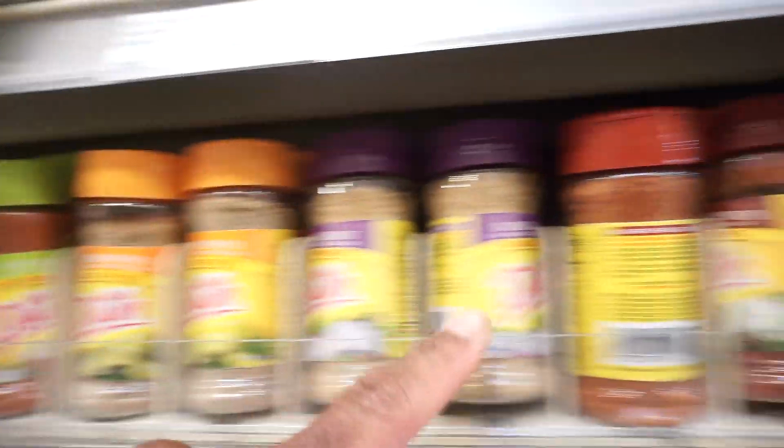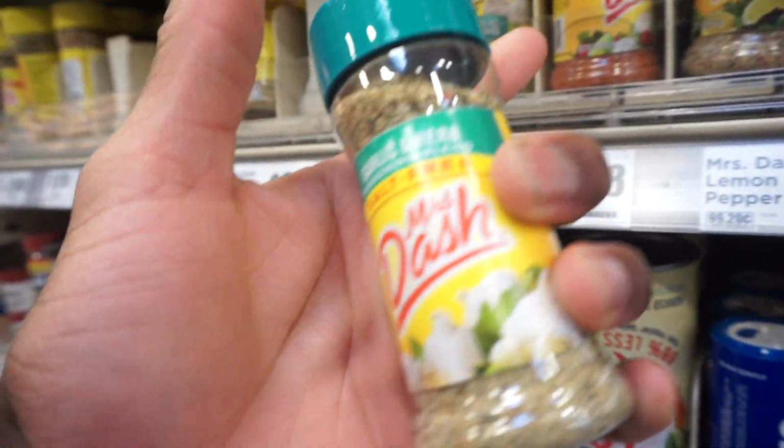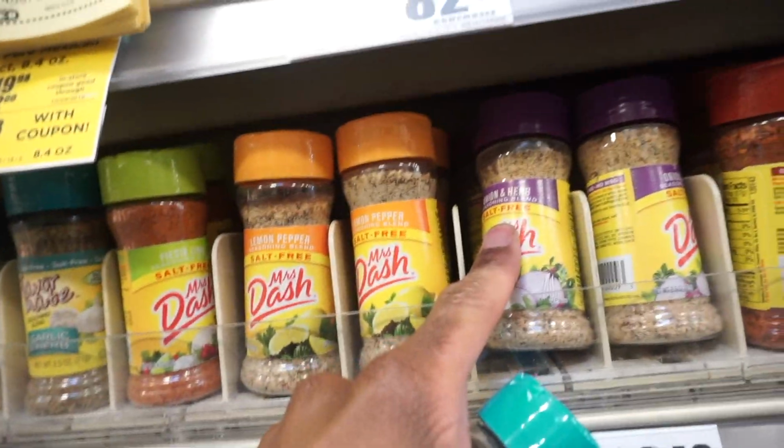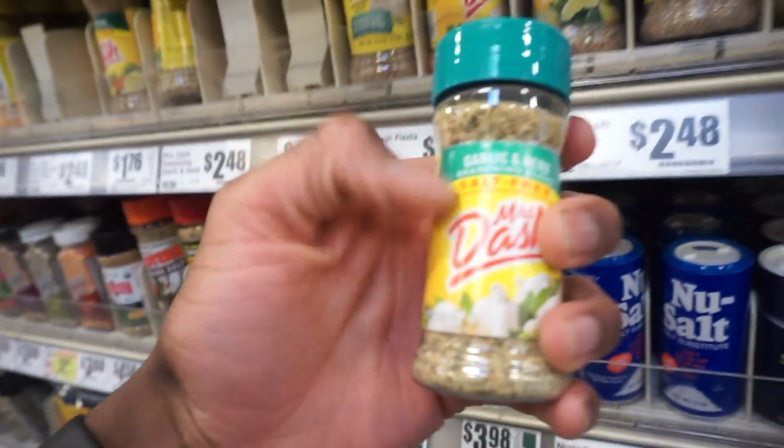A lot of people ask me what I season my food with since I eat pretty clean. There is a nice low sodium seasoning at my job that I want to try out, but for now, this is what I use. Mrs. Dash has like 20 different flavors, but I normally use this one to season any of my meats. Or if you want to get fancy, you can use the onion and herb or the lemon pepper if you're making some wings or something, but I like using this one. It works fine for me.